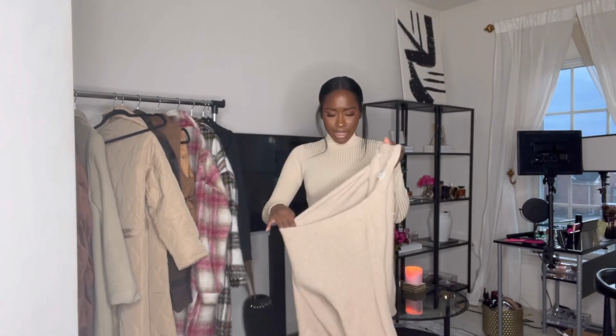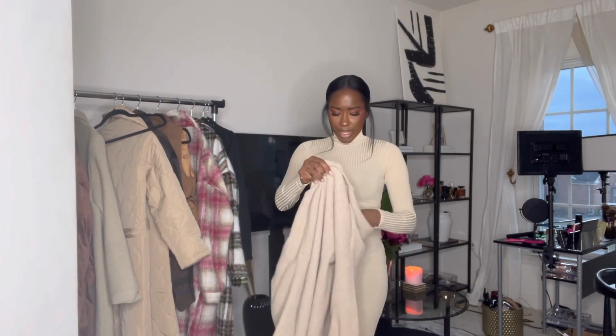You always need a cardigan. Always. And this cardigan actually is from Target. You need a cardigan in the wintertime, when it gets those cooler months. It is very soft, very comfortable, and I love just throwing it over a midi dress, especially a dress that's a little bit more form-fitting. Definitely want to cover up and still remain modest.